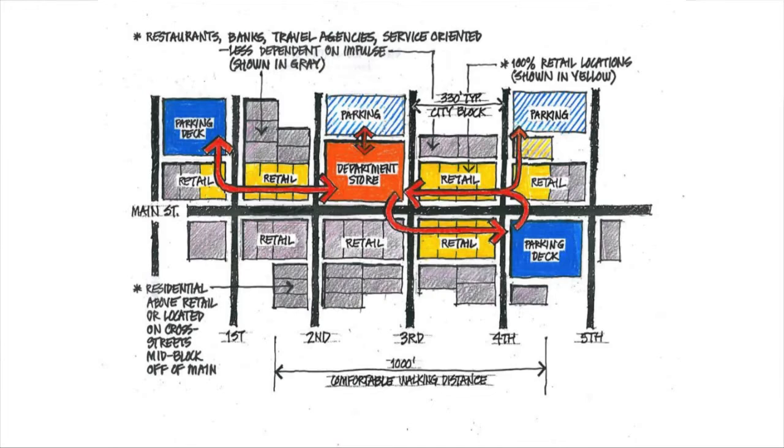You've talked a lot to our students about retail space planning, and you've studied downtowns in the United States, particularly after World War II, and this is a diagram that you used to explain it to our students. I think the audience would like to hear what are the things that you learned from studying downtowns that you could convey to them.